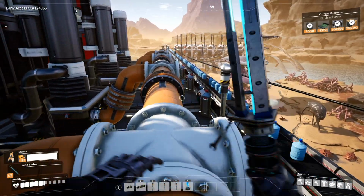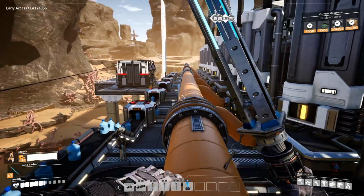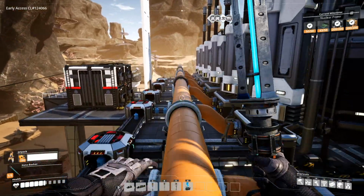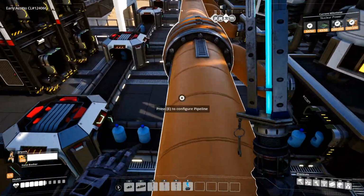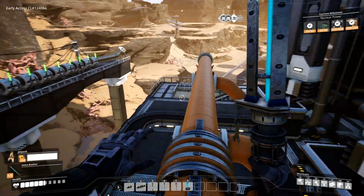And am I seeing bottles on the bottom? I am. Nice. So yeah, system is working. The bottler is working, at least. We're not balanced correctly. I know that for a fact. So we're going to have to work on that a little bit. We're going to have to clean it up and make sure it works perfectly.